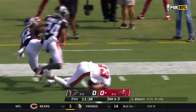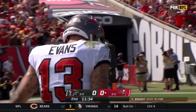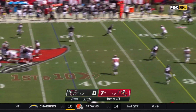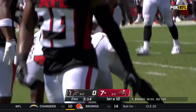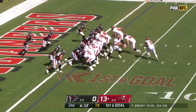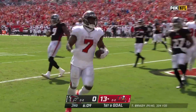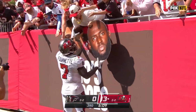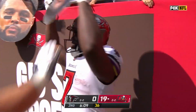He wants Evans. Mike Evans pulls it in. 3:20 to go in the half. Pressure's picked up. Brady's got a wide open Chris Godwin, and it looks like 7-on-7 right now. Lined up as a fullback. A fake to Fournette. A throw from Brady and a touchdown for Tampa. Second of the day for Fournette. One on the ground, one through the air.